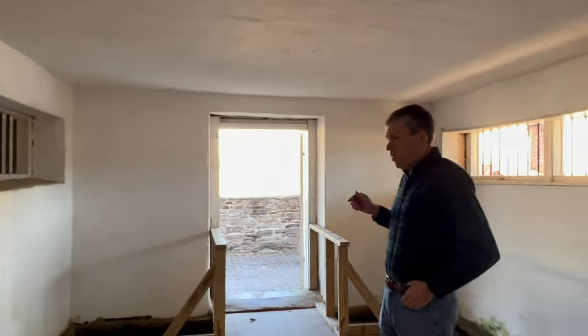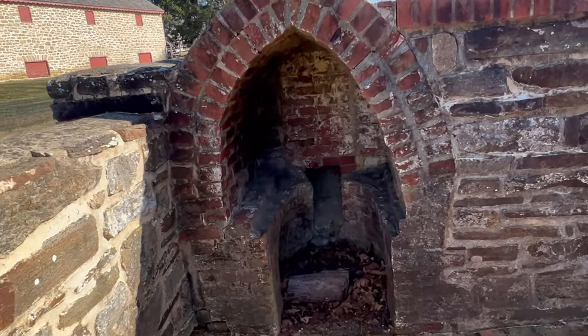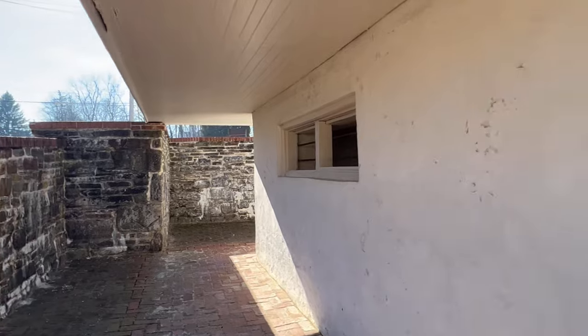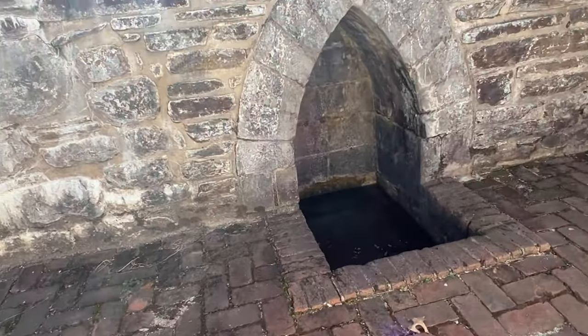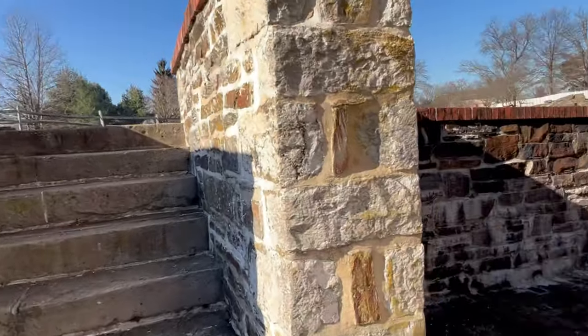Chilly out here. Yeah. And what was this called again? I believe this is the dairy. Says on the map, but whatever it was, it definitely was great for keeping things cool. Yeah, I can see. It's a spring house. There's a fireplace here. Let's walk around this way. Steps up here to get out.